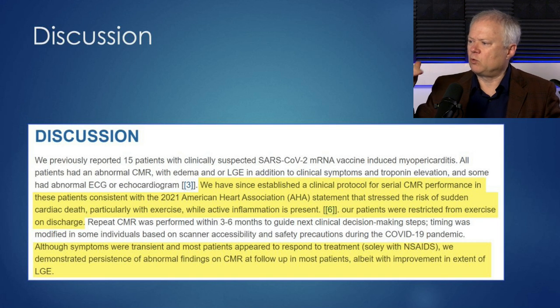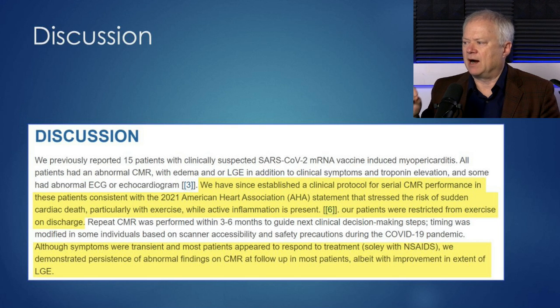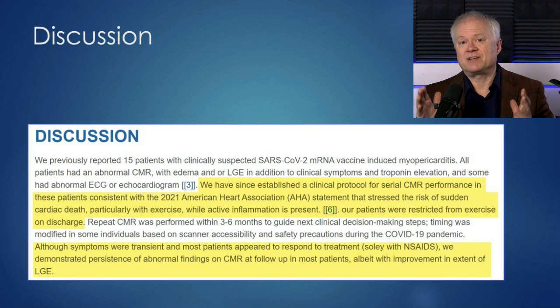All right. Quote, in yellow, we have since established a clinical protocol for serial, 1-2, CMR performance in these patients consistent with the American Heart Association statement that stressed the risk of sudden cardiac death, particularly with exercise, while active inflammation is present. Our patients were restricted from exercise on discharge, end quote. This should be the advice given to everyone, particularly young males. If we know that there's a high risk of exercise-induced stress in the hearts that could cause bad outcomes, particularly in the first 2 weeks after the first, but especially the second shot, then it ought to be standard advice.